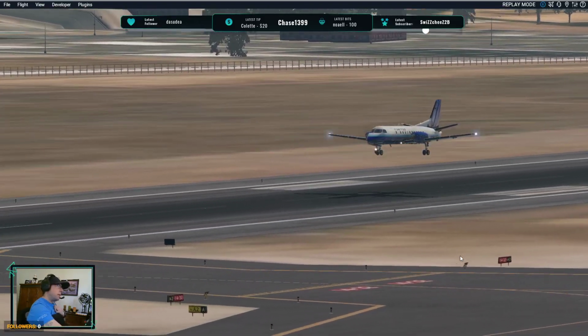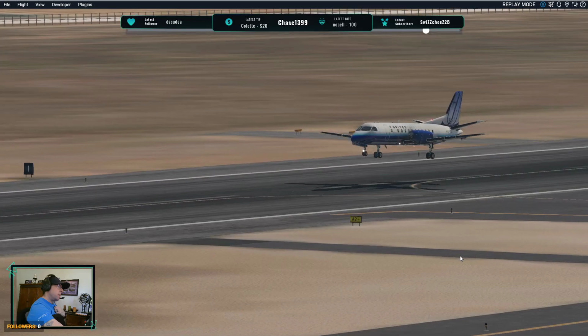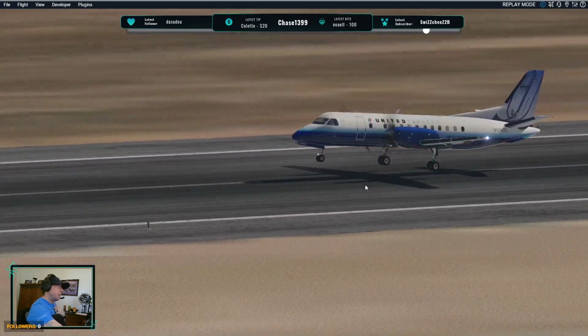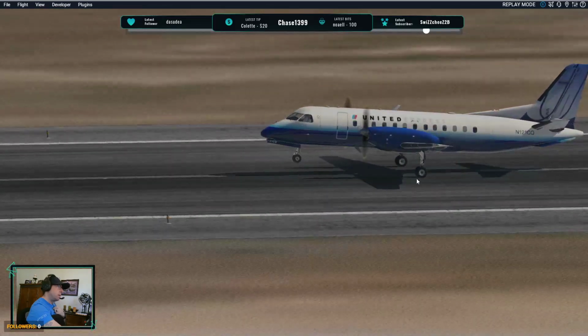In this plane, the other thing I learned is to try to fly level and just hold the nose up to fly level, and then that way it will just settle down nice and softly.